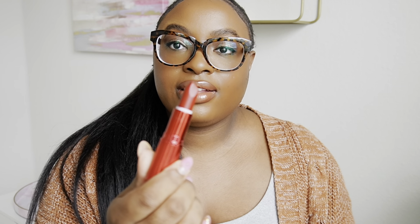I'm going to show you an up close look at Cinematic Red. I feel like this is a really pretty red, and it has that old Hollywood feel, if that makes sense. Granted, I know that a lot of her line features a lot of Hollywood related names and things like that.